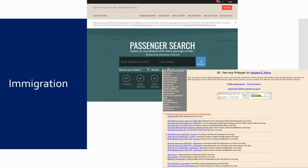So these passenger lists are important because they'll often tell you who your ancestor was traveling with, where they were headed. Sometimes that would include a specific name or address, and often it'll tell you where they came from. Sometimes you'll get a specific town and other times it'll just include the name of the country.